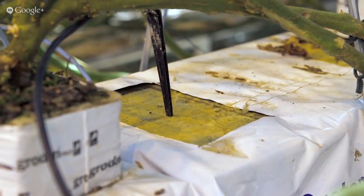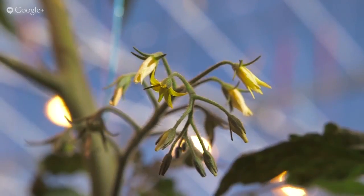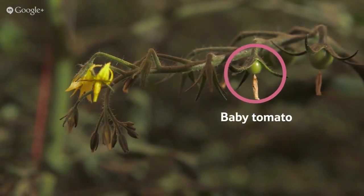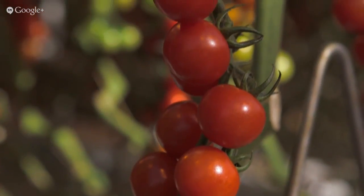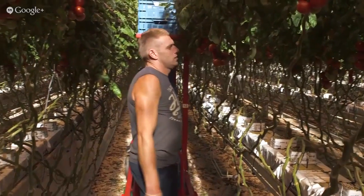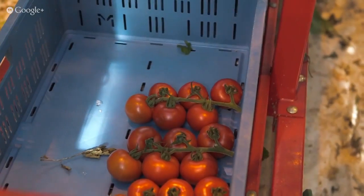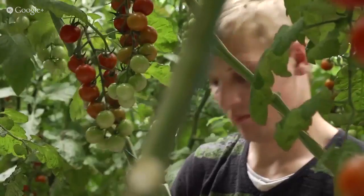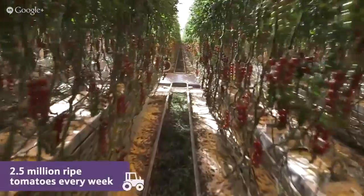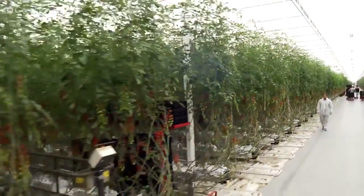Every plant is fed water and nutrients through a dropper like this. The plants grow quickly. They flower in just a few weeks. Bees pollinate the flowers, then the baby tomato grows. After 8 weeks, the flower turns into a ripe tomato like this, ready for harvest. All the tomatoes need to be harvested by hand because they're delicate and bruise easily. The pickers move along the vines with trolleys, picking the tomatoes and placing them into crates. A glasshouse this large can produce 2.5 million ripe tomatoes every week. That's nearly 1 tomato each for every person living in the whole of Manchester.